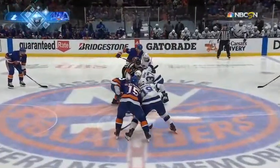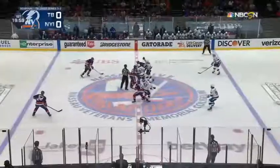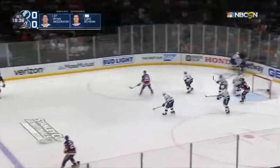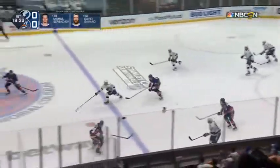Lightning lead the series 3-2. Game 6 underway. Josh Bailey and McDonough come together. Bailey out to the left point for a shot by Pelletier. That deflects wide, and Killorn will clear the zone.